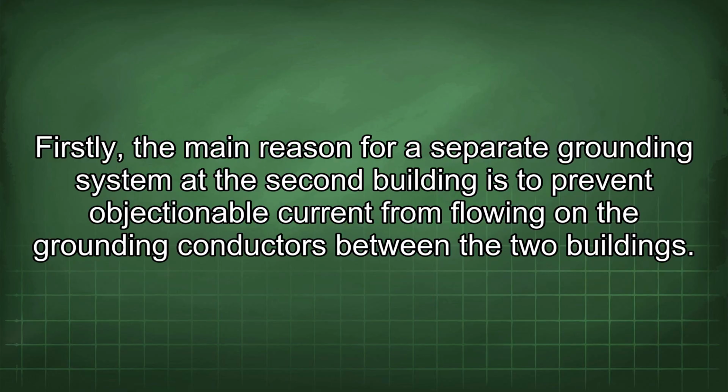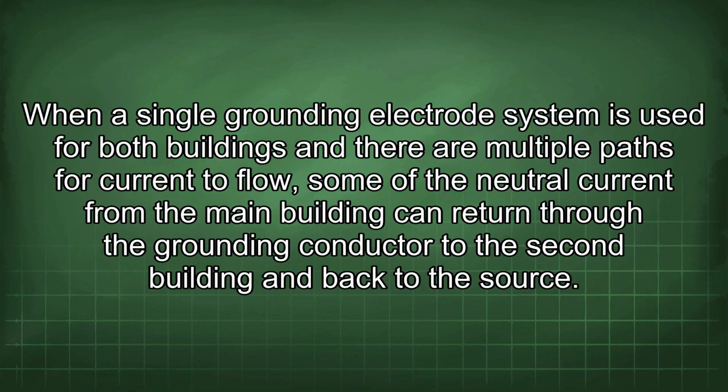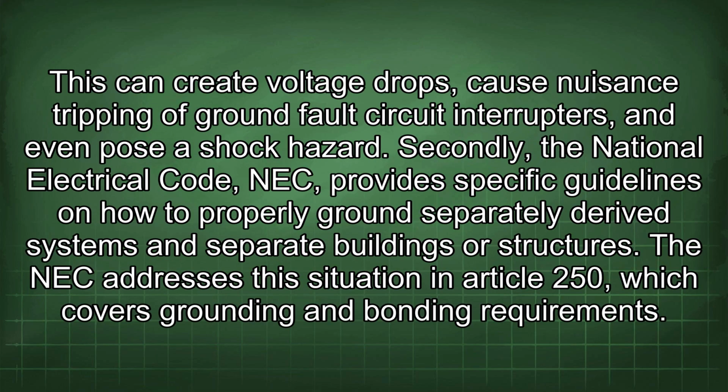Firstly, the main reason for a separate grounding system at the second building is to prevent objectionable current from flowing on the grounding conductors between the two buildings. When a single grounding electrode system is used for both buildings and there are multiple paths for current to flow, some of the neutral current from the main building can return through the grounding conductor to the second building and back to the source. This can create voltage drops, cause nuisance tripping of ground fault circuit interrupters, and even pose a shock hazard.